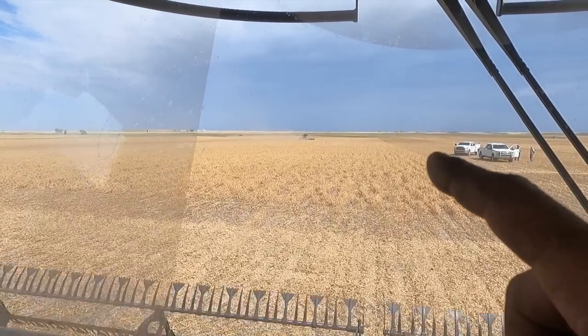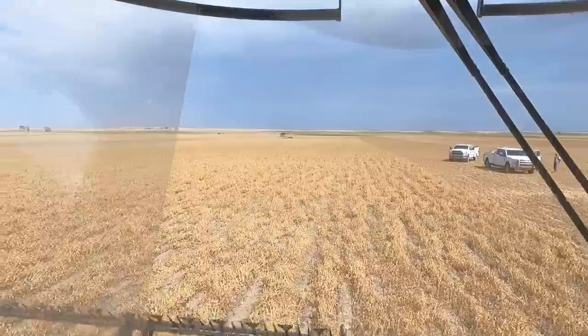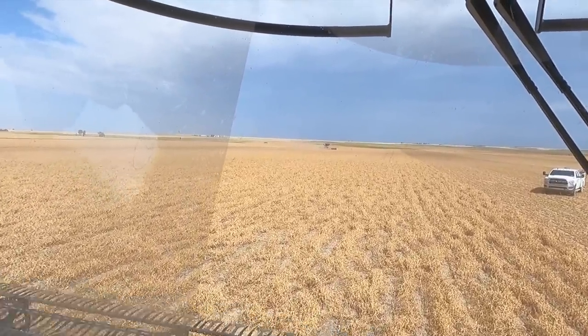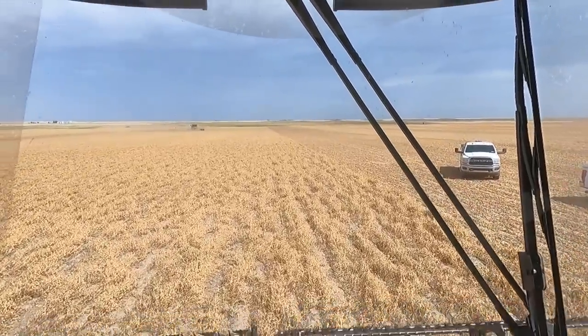I love their air drill. I just think there's some little things like that that could be fixed. So let's go combine. Well, there's Johnson's combine, and Dad's over in the corner cutting out the edge of the field. Well, that's not 100% Johnson's combine. It's actually a test combine for Case IH with some new goodies coming in the future on that machine that I can't talk about. So, got an extra pickup out here for the Case crew.